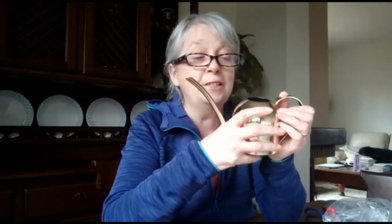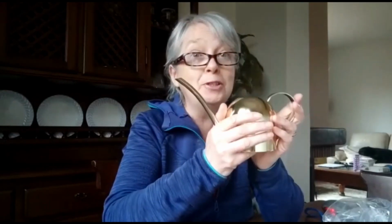This is a little watering can with a very, very long spout. I have wanted one of these for ages and ages and ages. If you have succulents or little cuttings and you don't want to get the leaves wet, you just stick it among the leaves and the water goes down below them. Oh, it is absolutely wonderful. Well, thank you so, so much. Absolute mind reader you are.